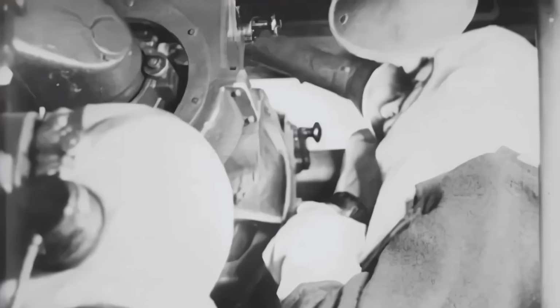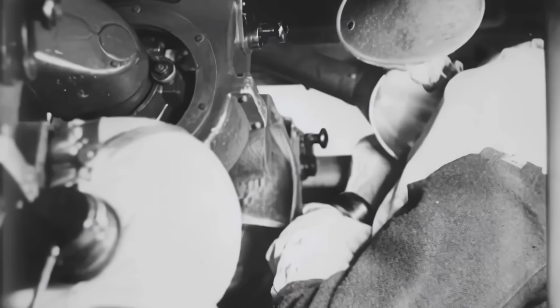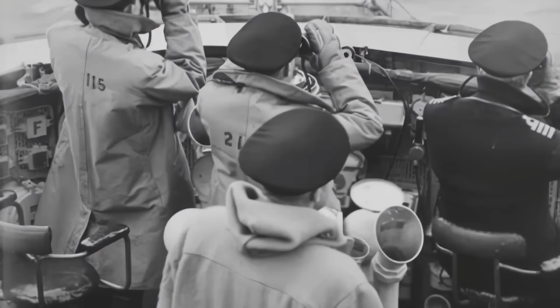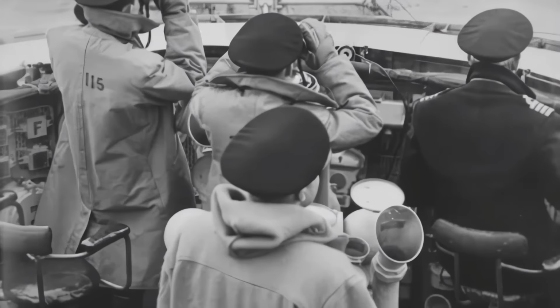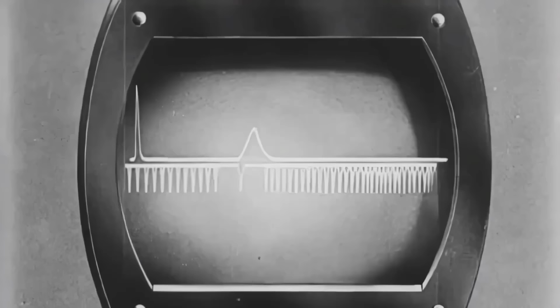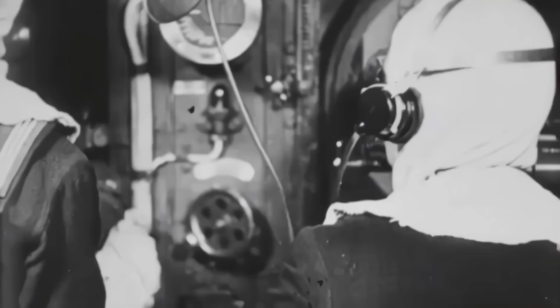DCT for bridge. 6-inch on by RDF. Good. 273 range plot. Can I have fire now, sir? Range is down to 13,000 yards. Line fire, sir. All right. Open fire. 6-inch, open fire. Director, target. Director controlling.